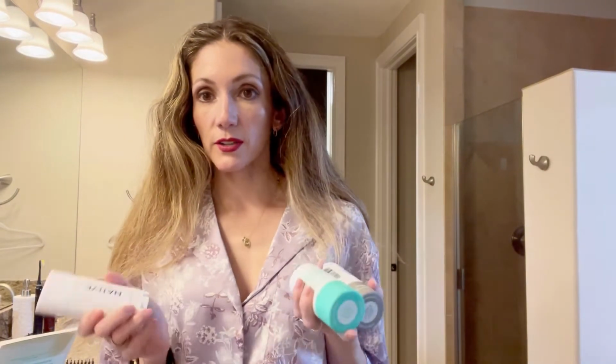A couple of other products to try are just clean deodorants. I just got this actually, Hume. I'm willing to give it a whirl. This smells really nice actually.